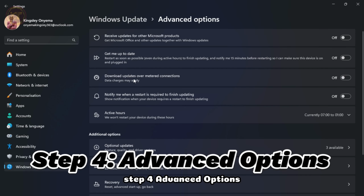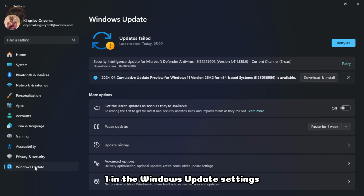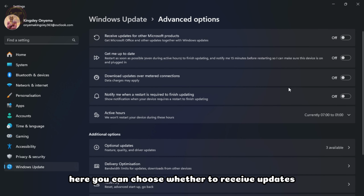Step 4. Advanced Options. Windows 11 provides advanced options to customize your update experience. Let's explore them. 1. In the Windows Update settings, click on Advanced Options. 2. Here, you can choose whether to receive updates for other Microsoft products, pause updates for a specific period, or even set a specific time for updates to occur.